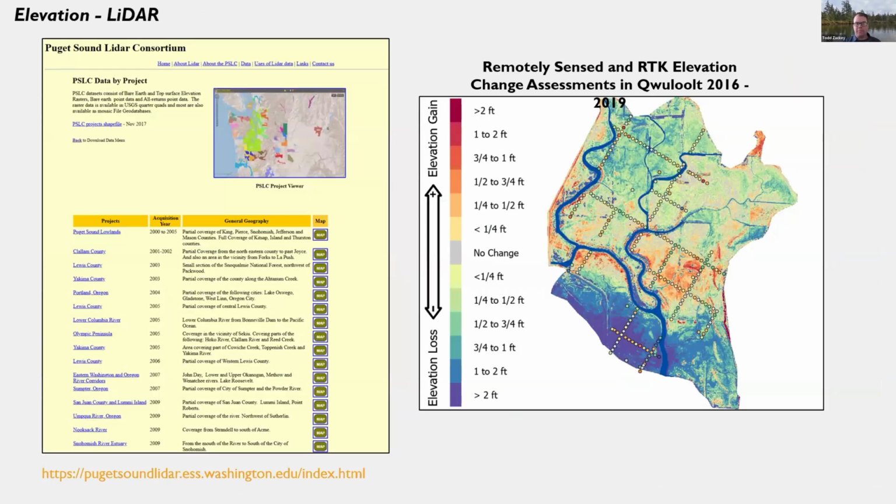Another important element that we used, and was important in particular for marsh vegetation, is elevation information. And also this goes into sea level rise assessments and whatnot. Fortunately, in the Puget Sound, we have a group called the Puget Sound LIDAR Consortium, and they collect data. They basically have a standardized contract, and they have standardized deliverables for those LIDAR contracts. So we have this resource where we're able to go in and basically download for free this elevation information and utilize it in the estuary.